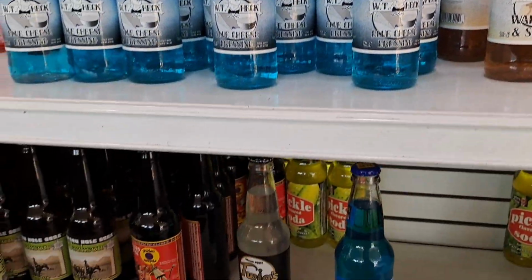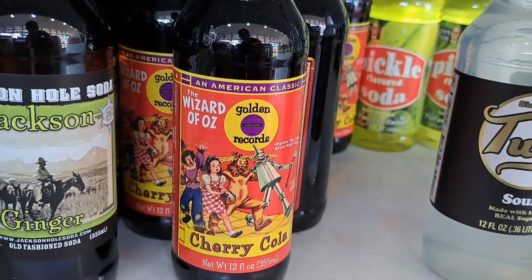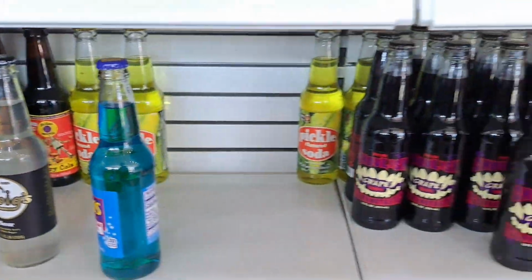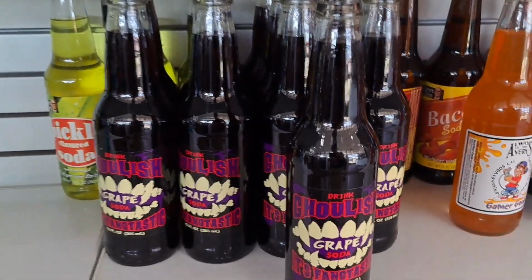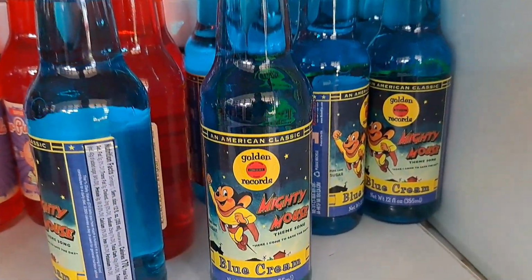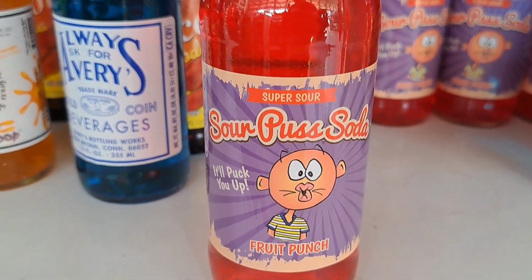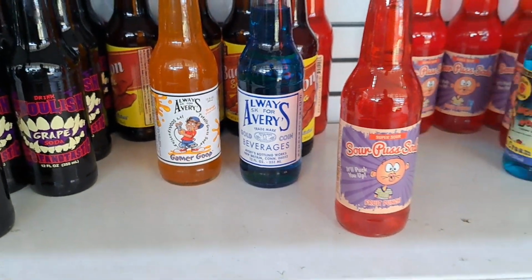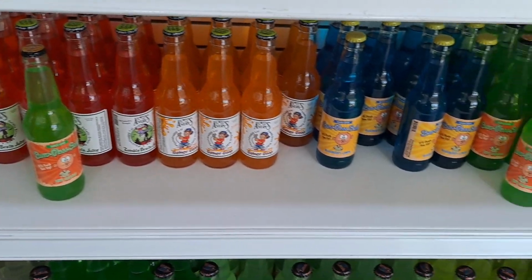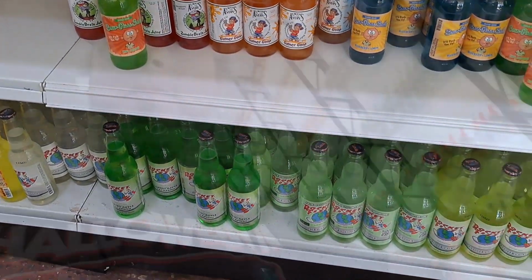Oh my god. Look at that. It's got the Wizard of Oz on it. That is awesome. Pickle soda, ghoulish grape. Man, this is my favorite part. We've had this before. The Mighty Mouse is cool. Sour Puss soda. Disgusting. Super cool. All these crazy flavors down here.